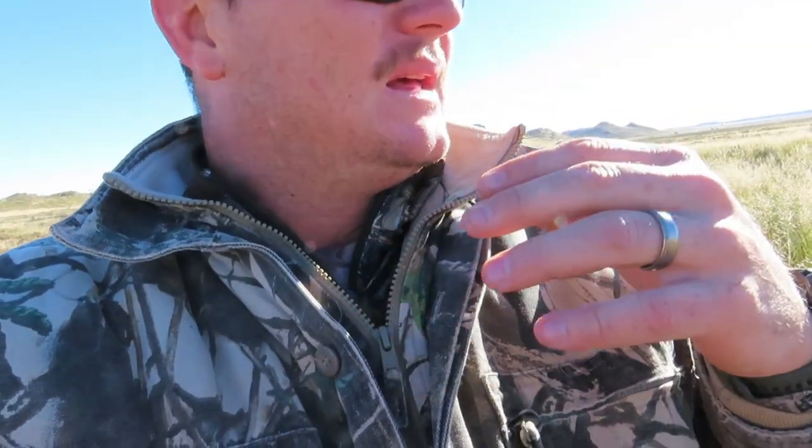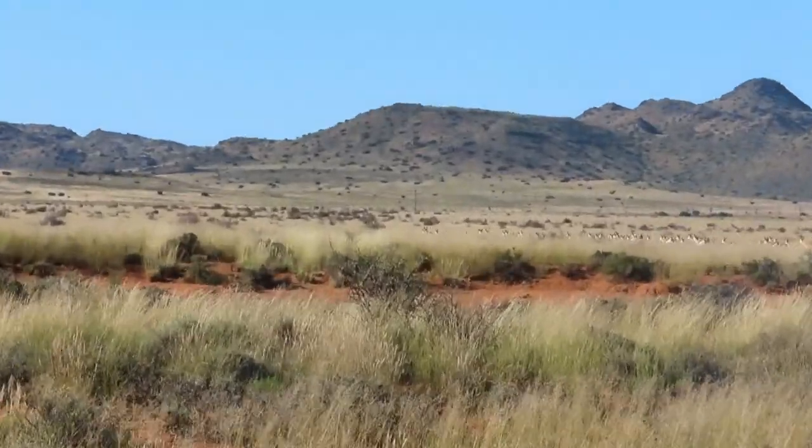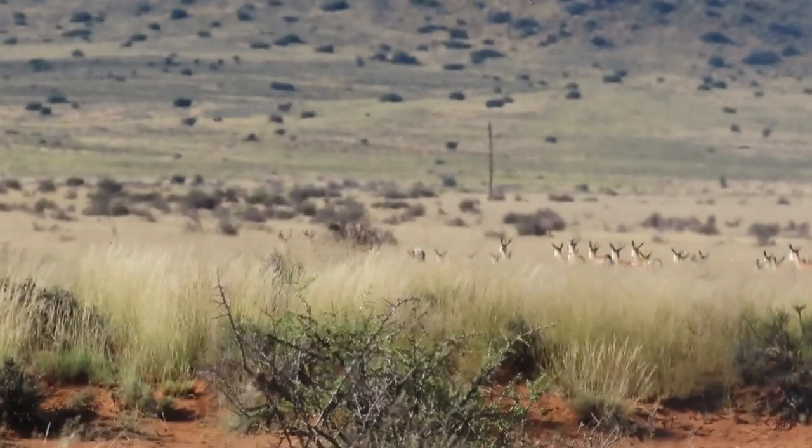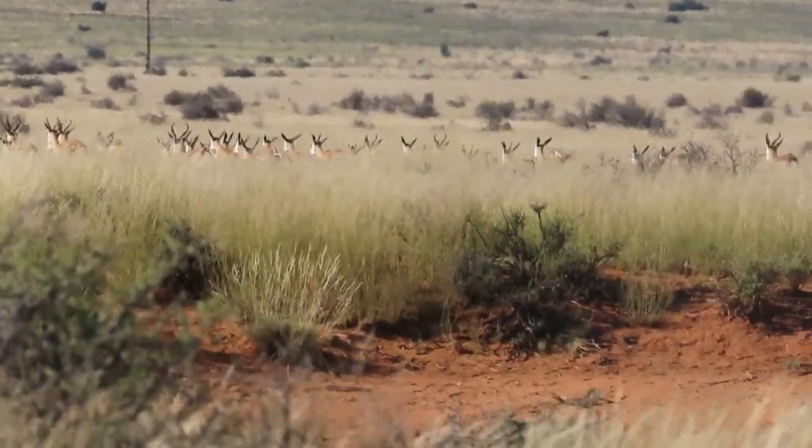I suggest if you come this side, make sure you have a scope that's got nice big tubes, maybe 30 mil tubes. That it's at least something that can do a lot of zooming, because as you can see behind me, you can shoot till 500-600 meters. The wind is quite pumping today, but if you know your rifle, you can shoot quite far.